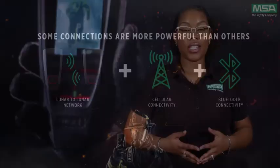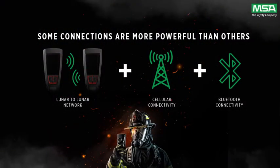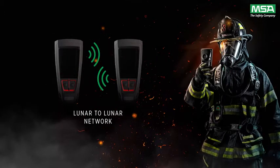Studies show connectivity is a key factor in safety, and Lunar has three types: the Lunar-to-Lunar network, LTE-M, and Bluetooth. Lunars have their own independent network and keep them connected and communicating. This self-forming network is completely independent of cellular connectivity, radios, and local incident command orchestrating a team, and is fully operational in locations such as basements and tunnels, and even if cell towers go down in the event of a disaster. That means you stay connected with the Lunar-to-Lunar network.